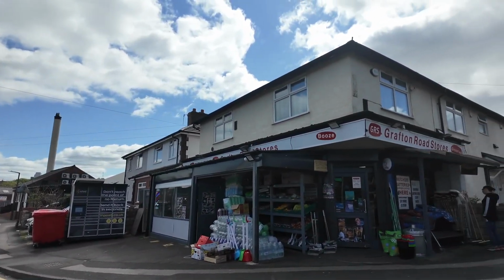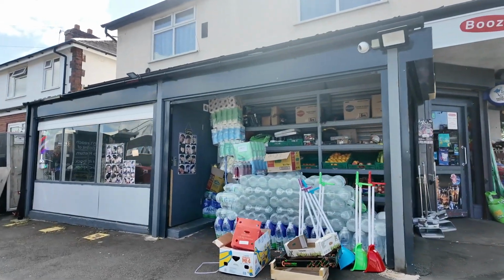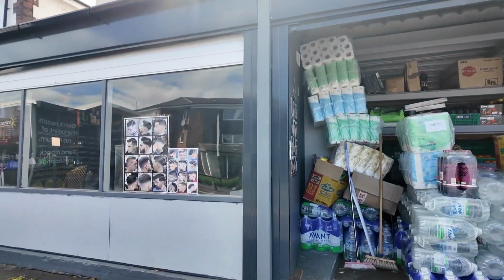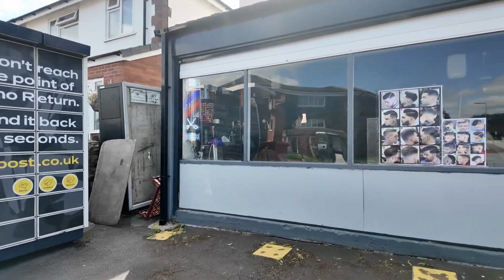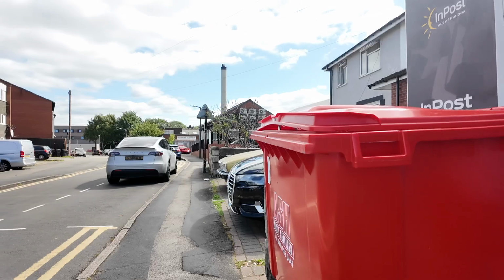Now here is the Grafton Road stores. General store, seem to have got most things. Looks tidier than the stores that you see in the high street of West Brom. Oh look, we've got a Barber's. Amazing, I didn't even see that one. That one crept up on me unexpectedly.